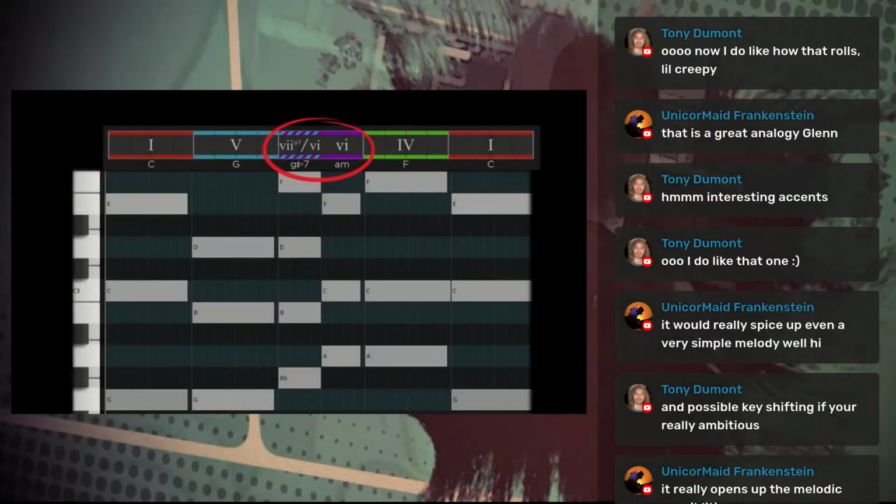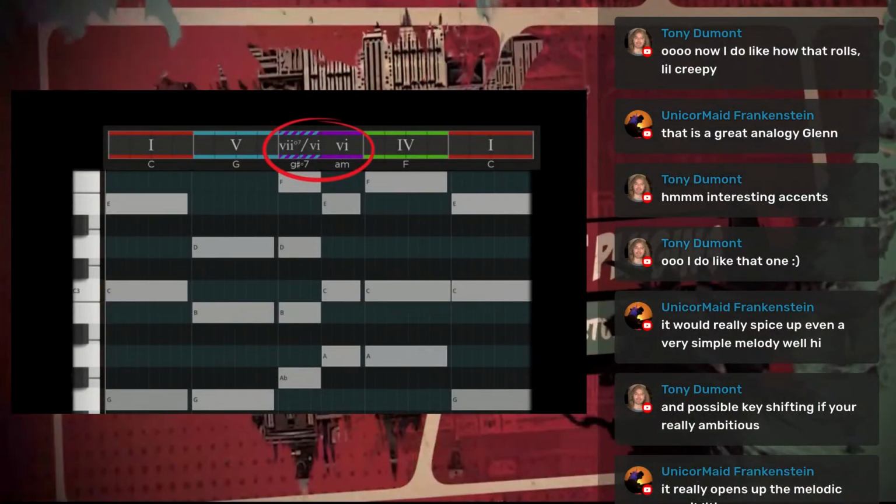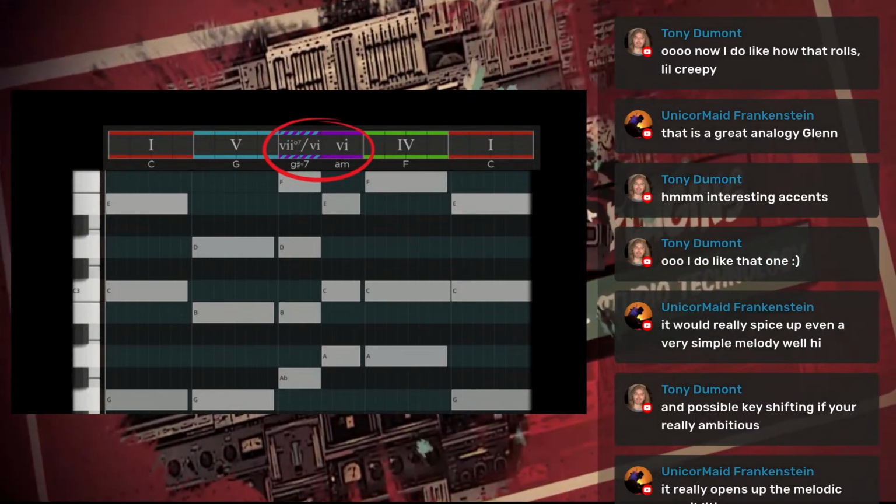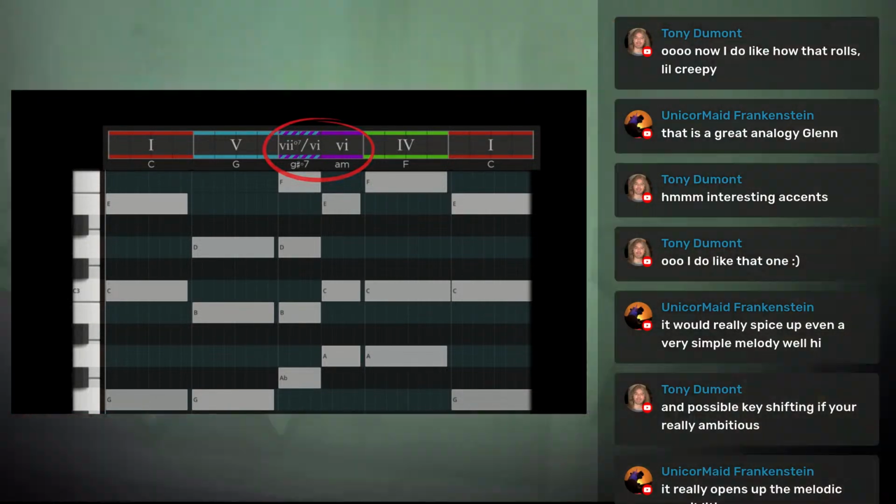The diminished chord can also be written as 7 of 6. I'll play it as a diminished 7 chord on this occasion to hear how that sounds between the 5 chord, G major, and the 6 chord, A minor.